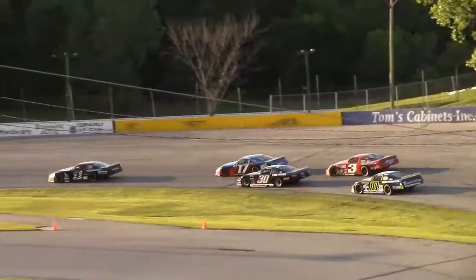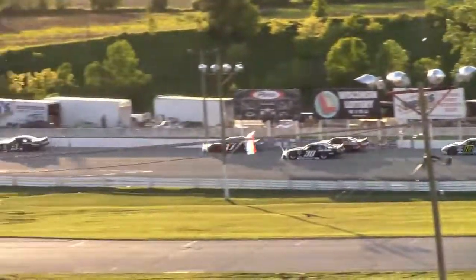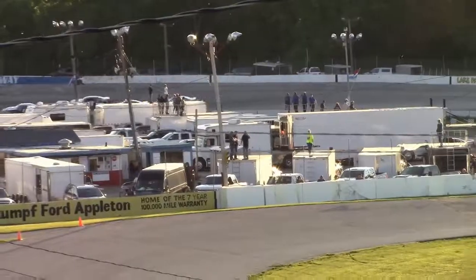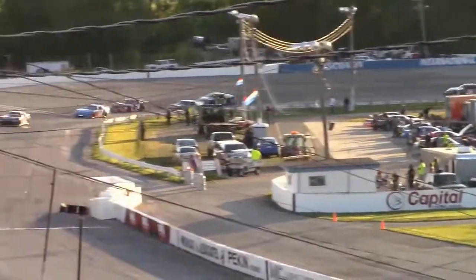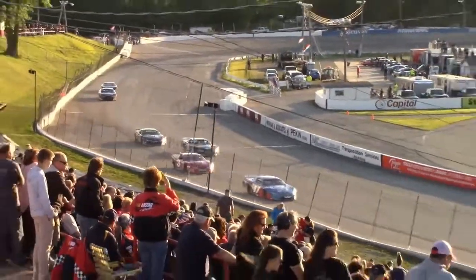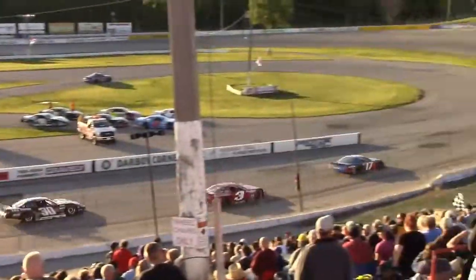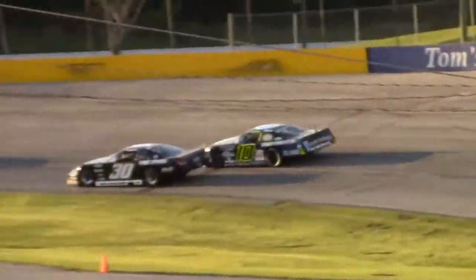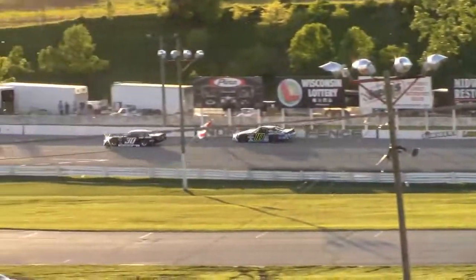Griesbach still trying to get by. Does he have enough momentum coming out of turn two? He does. Here comes Vandermoss now looking. Vandermolen slipping back. Vandermoss gets by now. Can he move forward? Munday now taking a look to the outside. Vandermolen moves up just a touch. Munday not able to get down as far as he'd want to.